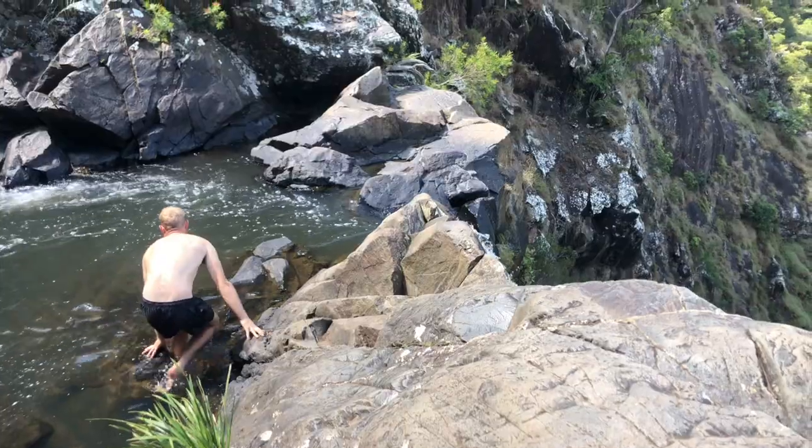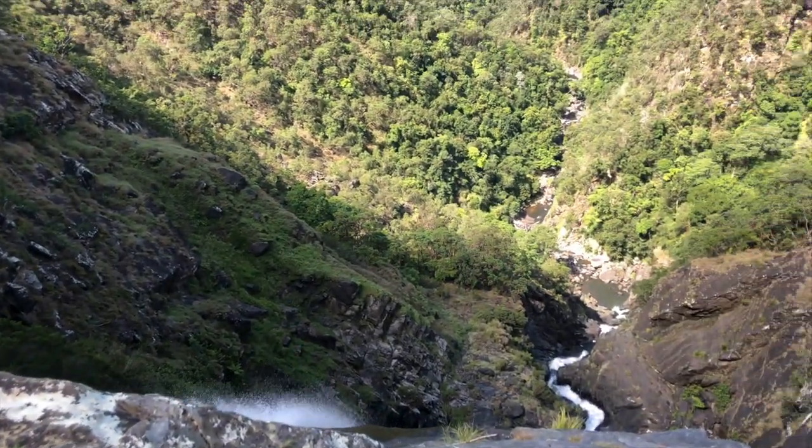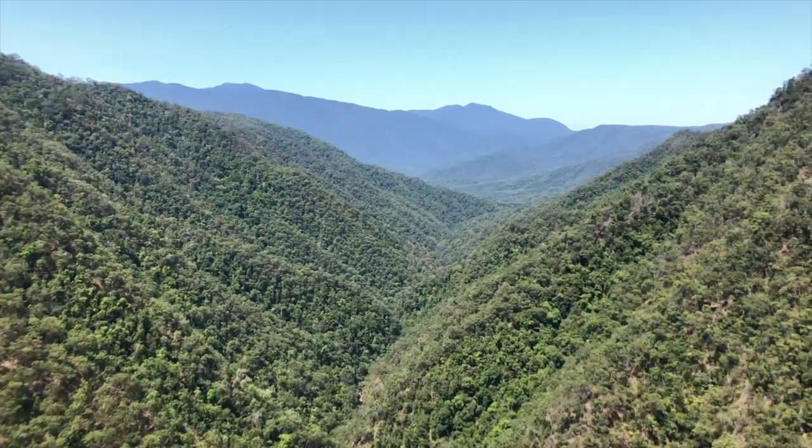We made it to Windin Falls. There's the little swimming pool. There's the waterfall. I've never seen anything like this before. It's very, very intense, very beautiful. Definitely worth the walk. I'm desperate for a swim, so I'm gonna do that now.